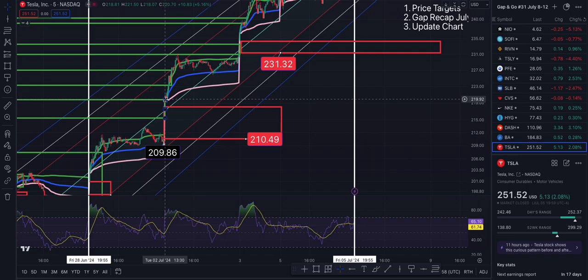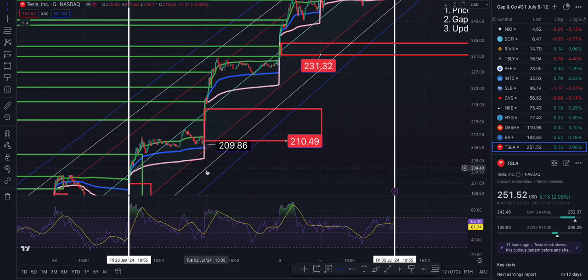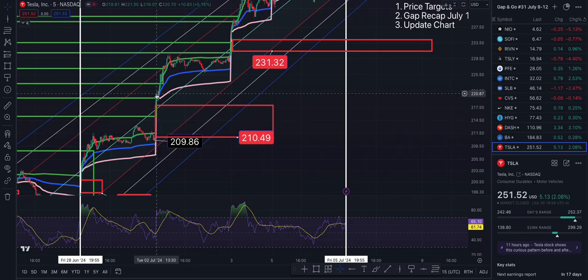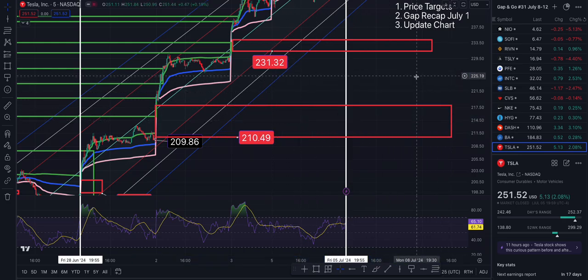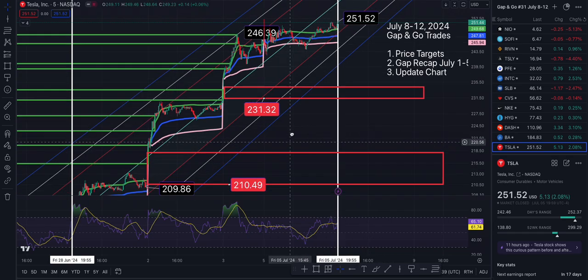I made a video regarding this, so I don't have to spend a bunch of time on our gap and go videos going over just one ticker. I have many tickers to get through for you. Now, this gap developed, we gapped up, and what goes up must come down. So when we turn around, this gap will take us to 210.49, and not anytime soon. We are in an upward channel on the 5-minute time frame. We are not in this zone, not in the channel, not even close. We are going up, moving farther away from these gaps to the downside.